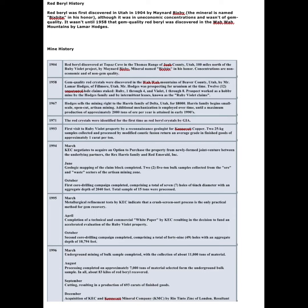1967. Hodges sells the mining right to the Harris family of Delta, Utah, for $8,000. Harris family begins small-scale, open-cut, artisan mining. Additional mechanization is employed over time until a maximum production of approximately 2,000 tons of ore per year is attained in early 1990s. 1971. The red crystals were identified for the first time as red beryl crystals by GIA.